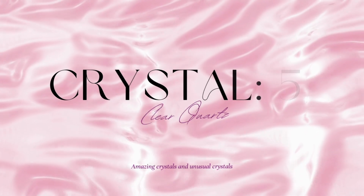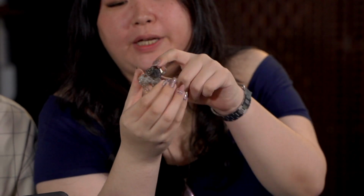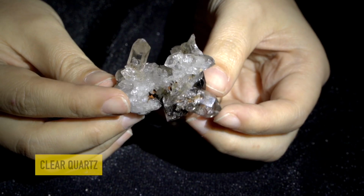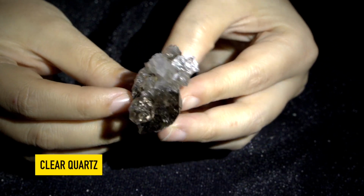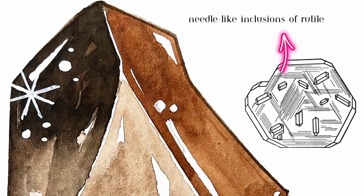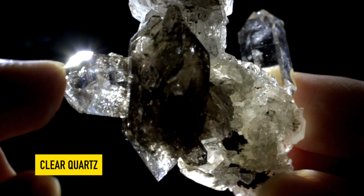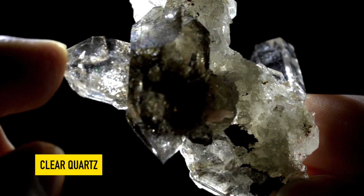Crystal number 5. This is actually a very clear quartz. It's a rutilated quartz. This part, you see it's all black, but it's actually all the rutile inside. What are rutile needles? It's a mineral. There are different types of rutile: gold, green, black, and red rutile. They are formed out of different types of minerals.